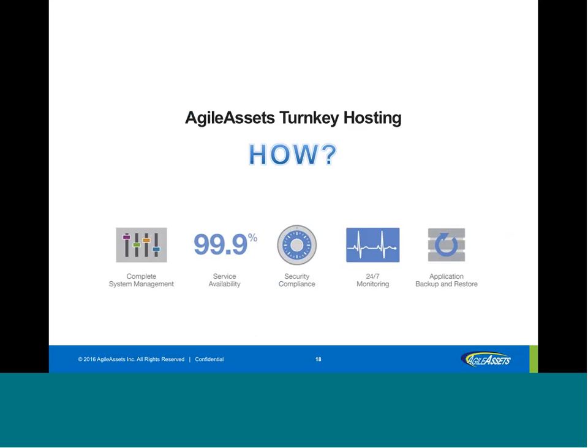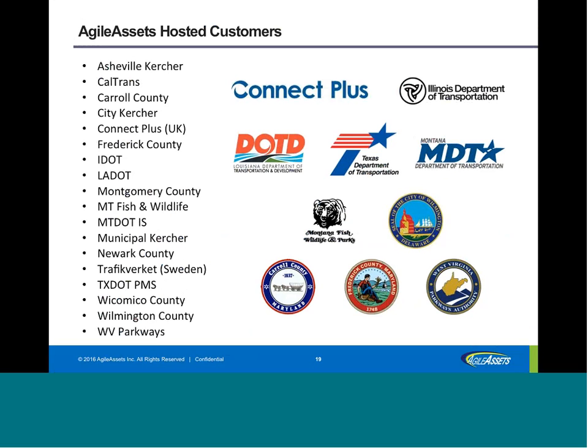Now, let's take a look at how we're implementing and how we're making sure that all those features are offered and valuable and working properly. We have a certain number of customers in our portfolio who use AgileAssets Turnkey hosting solution. They're residing in different countries, in US, DOTs of states, county DOTs. You can see, not necessarily the full list, but that gives you the perception of how many customers we have already implemented, and probably tells you that we do have experience in managing AgileAssets Turnkey hosting environments.